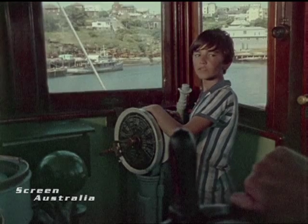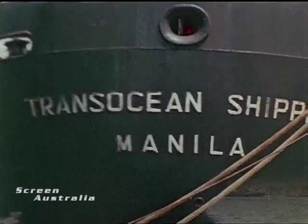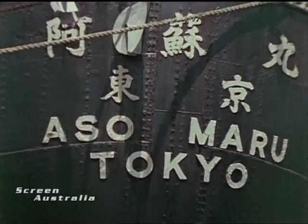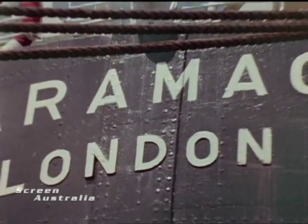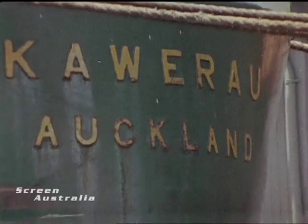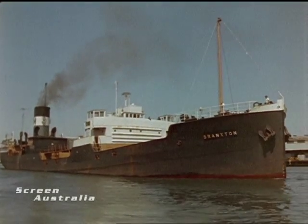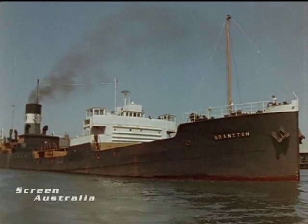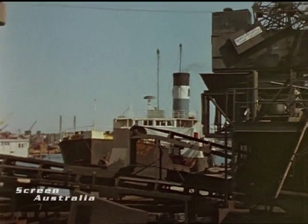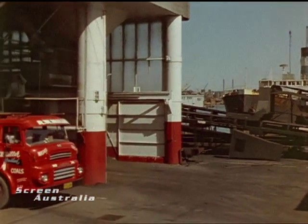Well, you think you've learned a bit about ships today? Oh, yes. They're very important to Australia. You've only got to look at the places where they come from. They come here from all over the world. Coastal ones, now they're important too. They bring raw materials to the unloading centres where trucks cart them away.